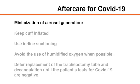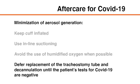In patients with COVID-19, the focus of early post-procedural care is to ensure minimization of aerosol generation. Early measures include keeping the cuff inflated, using inline suctioning, and if possible, avoiding the use of humidified oxygen. If possible, deflation of the cuff, replacement of the tracheostomy tube, and initiation of a plan for decannulation should be deferred until the results of patient testing for COVID-19 are negative.